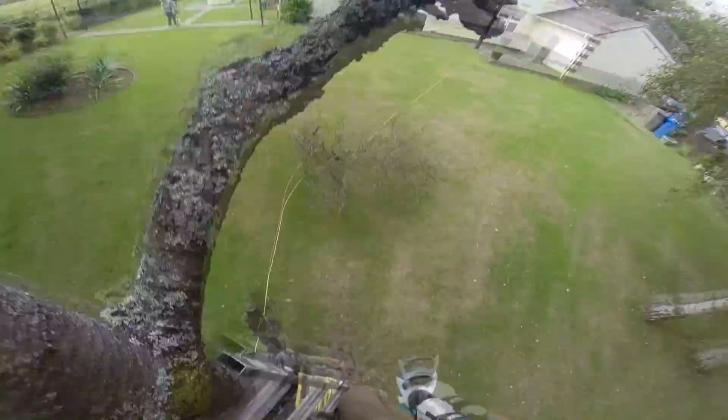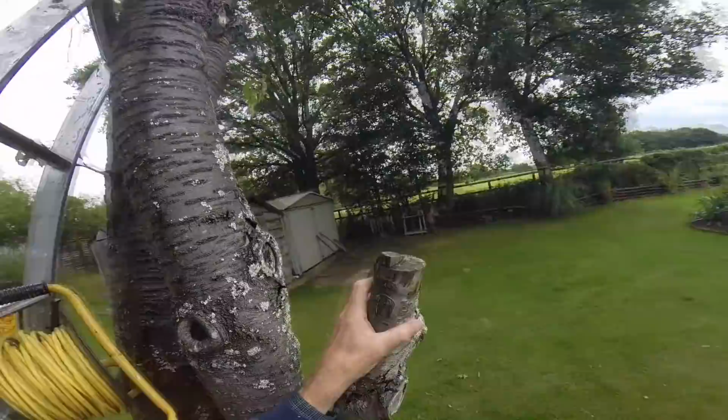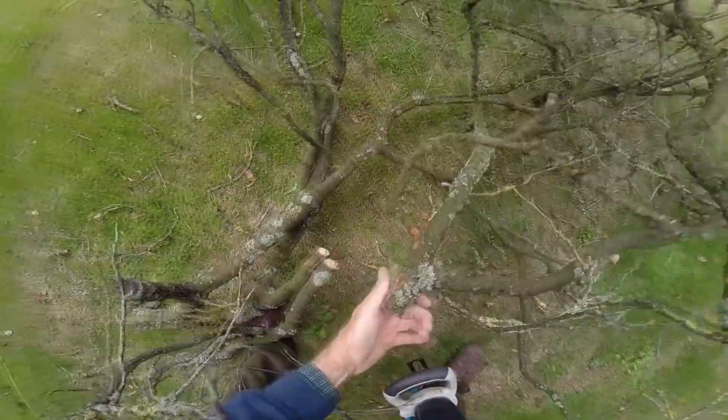I'm going to leave that arm out there in case it reshoots, but I did this a few years ago and this one hasn't. So I'll wait and see what you tree experts come back with on the ideas. That looks like just straight dead wood there. Well, I know it's not a leaf on it.